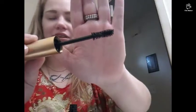Next, I'm going to be using, I also got this in my BoxyCharm, I want to say in March. This is Grande Drama Intense Thickening Mascara with castor oil. And the benefit to that castor oil is it's supposed to grow your hairs. You can actually just buy the castor oil, and you can put it on your eyebrows, or you can use it just with a spoolie on its own and put it to your lashes. But this mascara has the castor oil in it, so it's awesome. And this is what the brush looks like. It's a really thick brush.